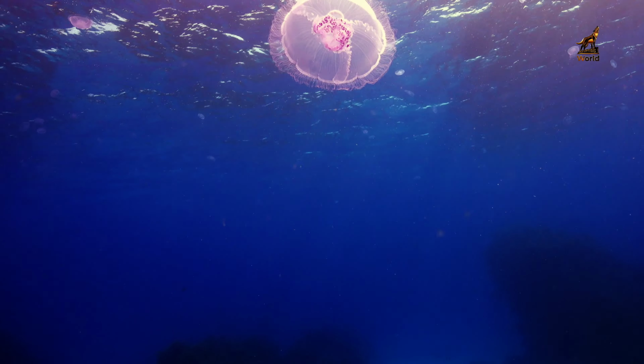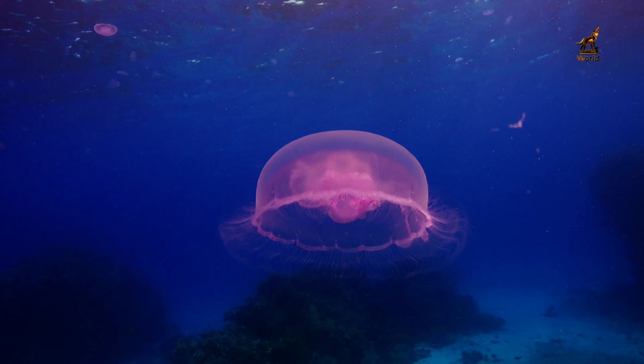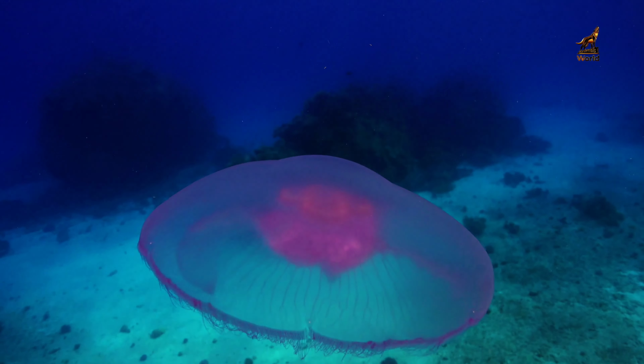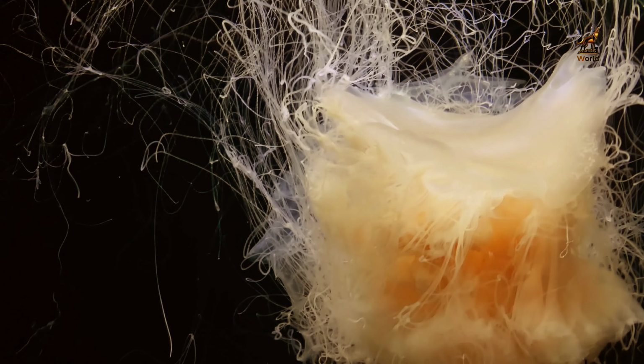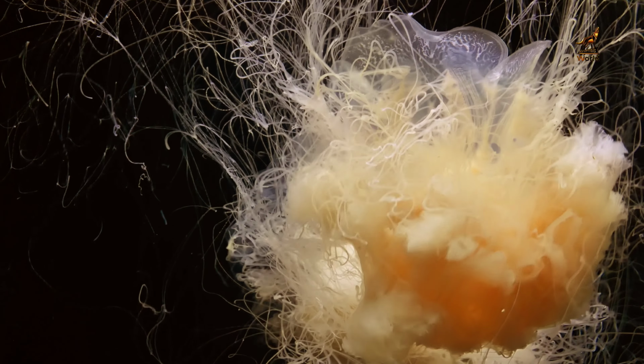Jellyfish may seem like strange and mysterious creatures, but they play an important role in marine ecosystems around the world. Jellyfish are an important food source for a wide variety of marine predators, including sea turtles, fish, and birds. They provide essential nutrition and energy for these animals, helping to sustain their populations.